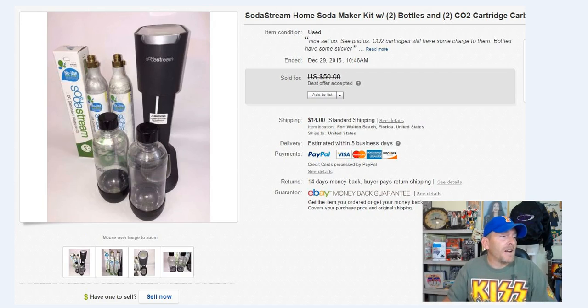You might find these SodaStreams quite a bit in thrift stores. The reason I picked this one up is because it had the CO2 cartridges, the refillable ones, and the 2 bottles with them. I ended up getting $49 shipped for this. It probably wouldn't be worth selling if it didn't have the 2 canisters. It was $6, I think. And I believe those were full, because whenever I stuck them on there and tried them, the stuff came out. And it had the 2 original bottles with it. So they jumped on this pretty quick. This is for making carbonated water or your own soda or something like that. I don't know.